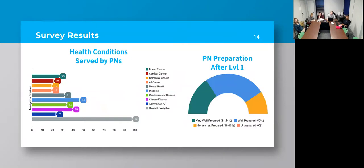And again, on this graphic to the left, these are the N, and I just love seeing this as well. These are the health conditions that folks reported that they work on. And we again see just a really wide range of pretty much health conditions that these folks work with. So breast cancer, cervical cancer, colorectal, all cancers, mental health, diabetes, CVD, chronic diseases in general, asthma and COPD, and then general navigation, which came in as the most reported, was the last there at 97.